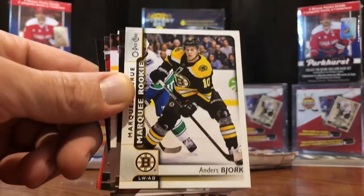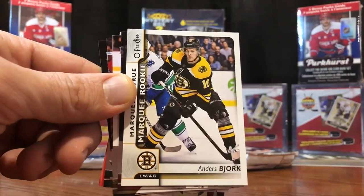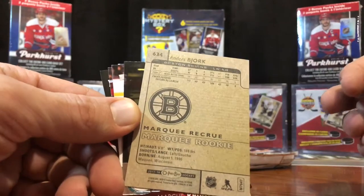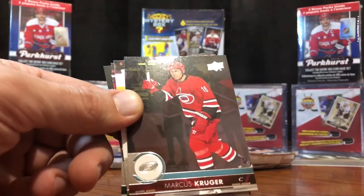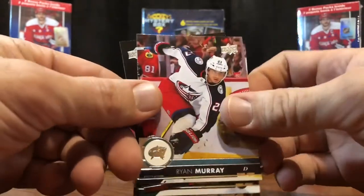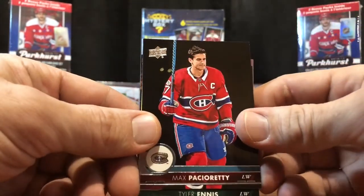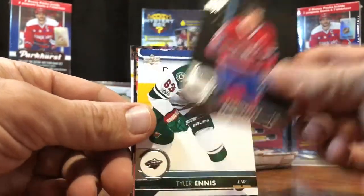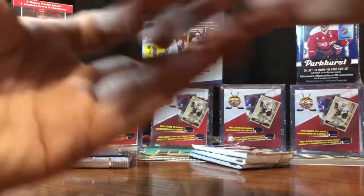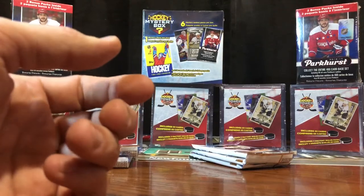rookie. Anders Bjork. Marquee rookie, Anders Bjork. Nice. Another hit. Kruger. Lindbergh. Murray. Pacioretty, Max Pacioretty from the Montreal Canadiens. Tyler Ennis. I'm a Habs fan, so anytime he gets Habs, I like it.